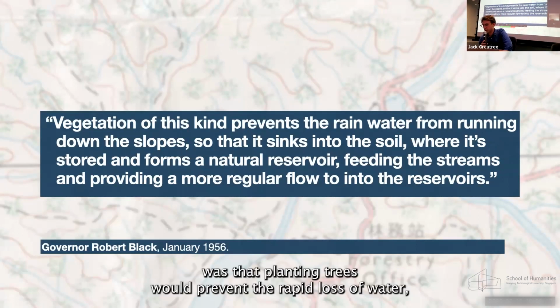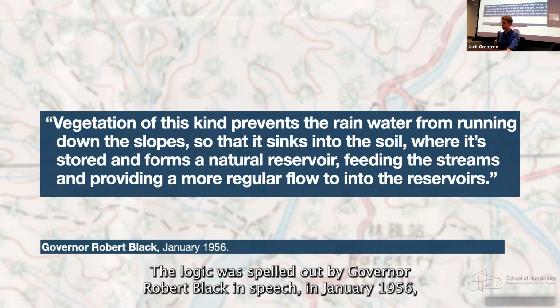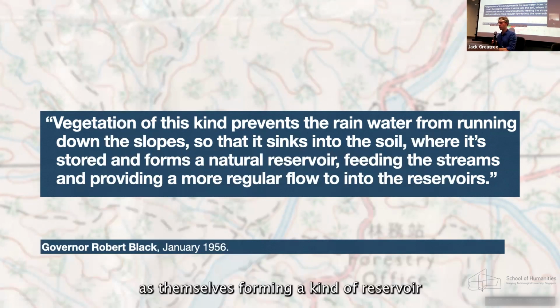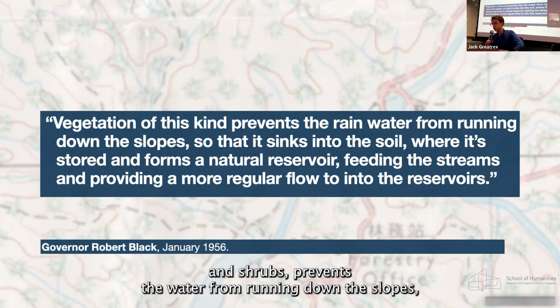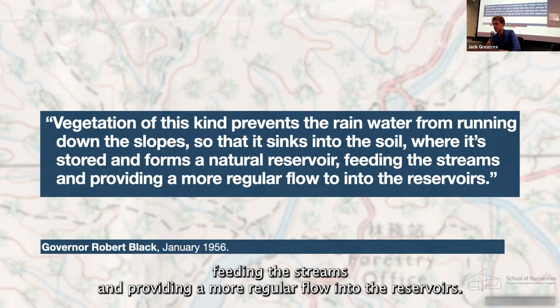The logic here was that planting trees would prevent the rapid loss of water and the potential siltification of reservoirs. The logic was spelled out by Governor Robert Black in a speech in January 1956, where he evoked the forested areas around the reservoirs as themselves forming a kind of reservoir, of water preserved in the soil. Vegetation of this kind, he wrote, meaning trees and shrubs, prevents the water from running down the slopes; it sinks into the soil, where it's stored and forms a natural reservoir, feeding the streams and providing a more regular flow into the reservoirs.